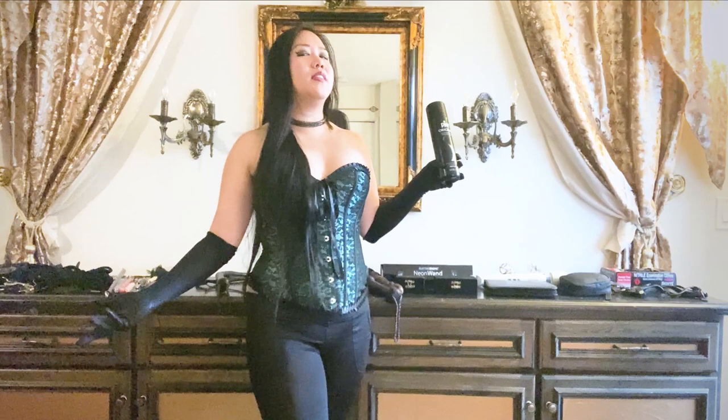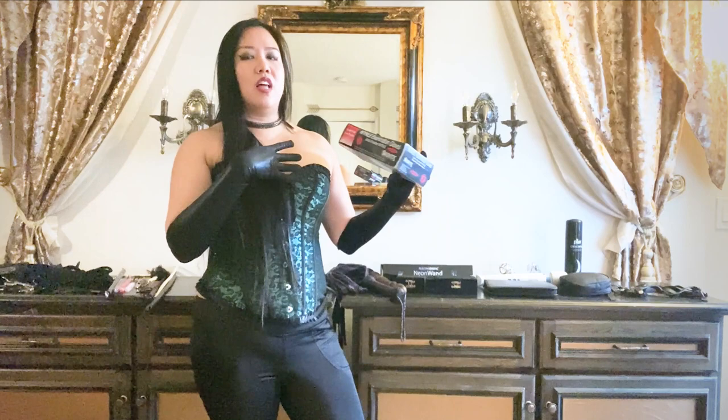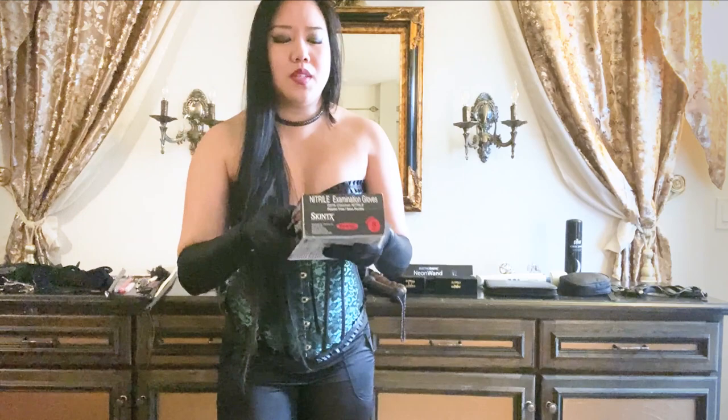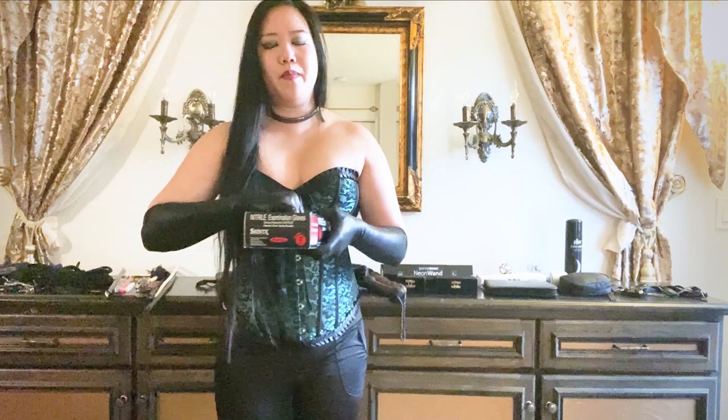And of course, when you're not wearing wet look or leather gloves, and if your sub is allergic to latex, we have these nitrile examination gloves. These are powder free, they are black, and they look amazing while you're wearing them. Come in different sizes, and of course, are disposable.